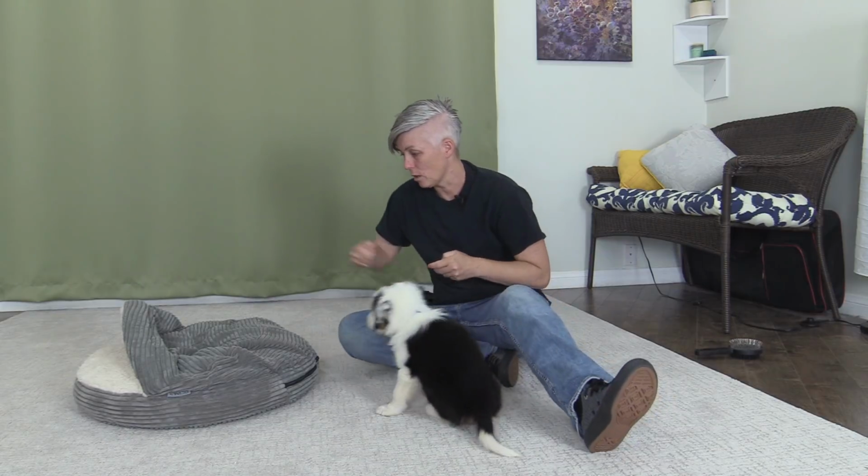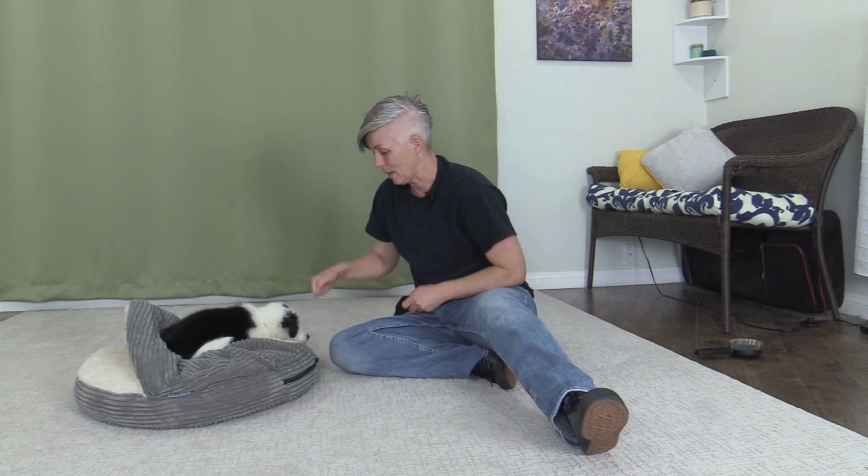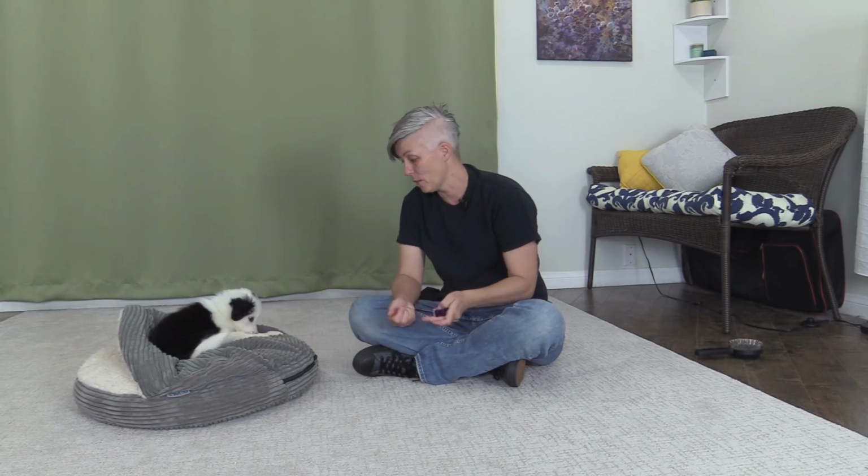Okay, so now I want to work on going to the bed. So I'm going to lure him onto the bed, into the down position, move the treat away, mark and reinforce. Because we've already worked on luring, we've already worked on the down a little bit, a couple of training sessions. So now I want to get rid of having him always getting the treat on the bed, because when that becomes out of the picture, he's going to get confused and think he did something wrong.